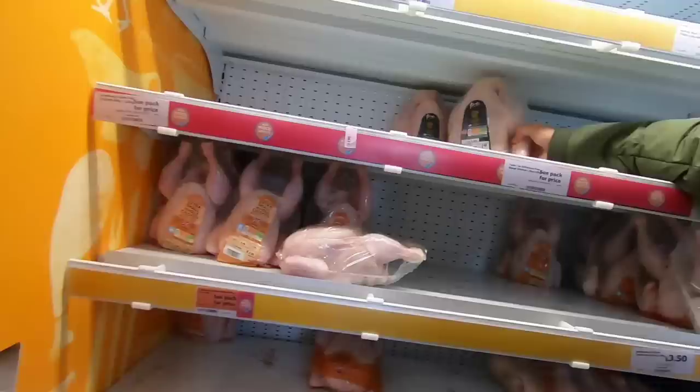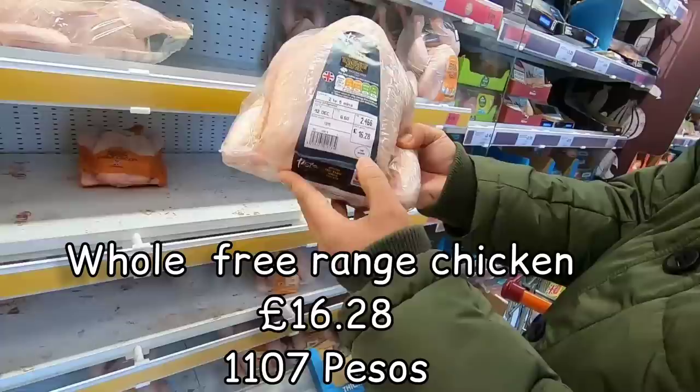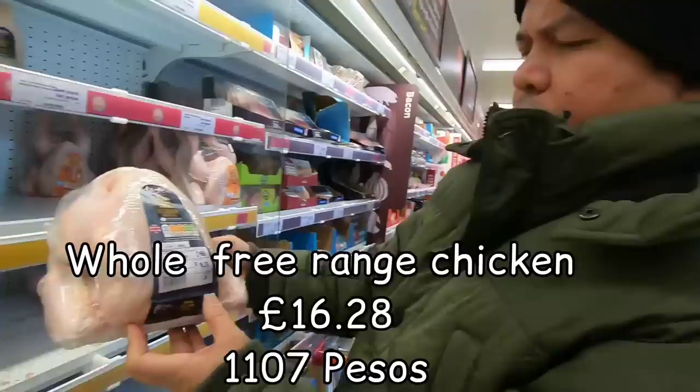British free-range whole chicken. Look at the color. Yeah, it's yellowish because it's free-range. £16.28. Oh my God! How much per kilogram? This is not organic. This full one is £16. Oh, it's quite expensive, that one.